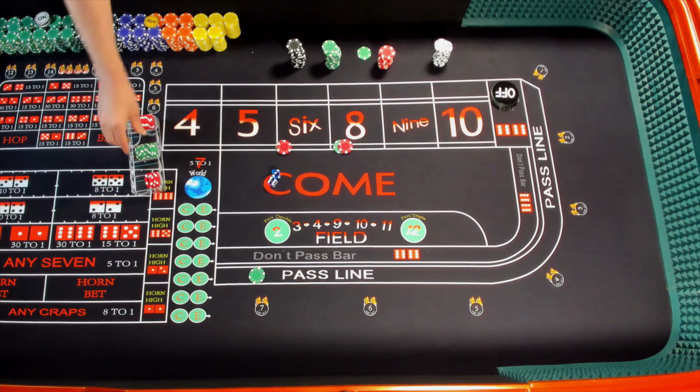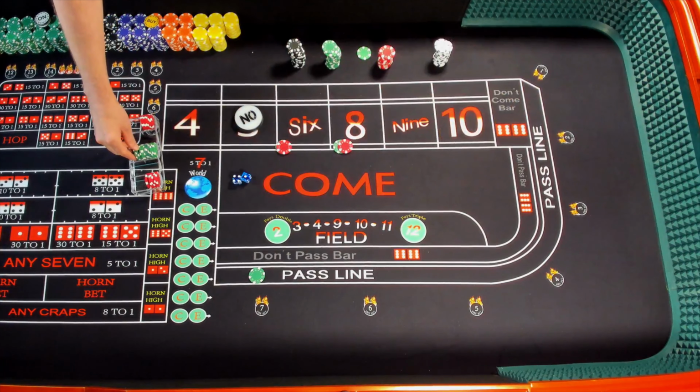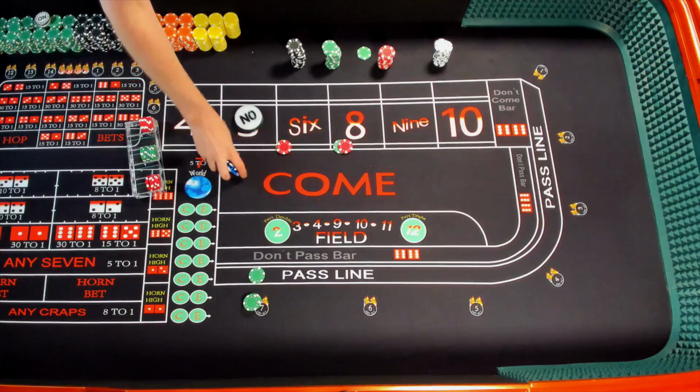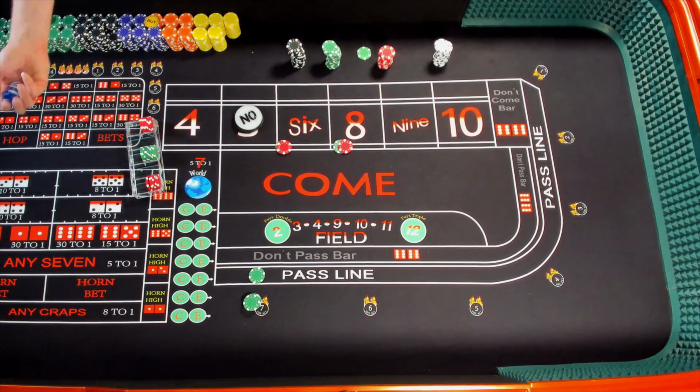So we're still rolling, but we're back to the come out roll. All right, come out roll. All right, here we go, coming out. 5. No field, 5. Stickman says that 5 is not in the field. All right, so we're on here. Same thing as the 9. 4 times odds. That's $100. We got our money out already. We're ready to go.